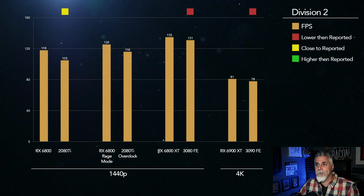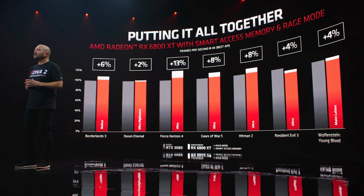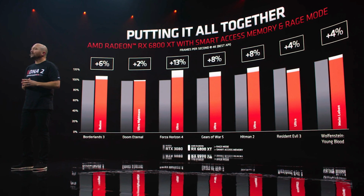Now, one last area that I did test is what their Rage Mode score was against an overclocked 2080 Ti. Now, AMD didn't give us scores for every game with Rage Mode enabled. I'm not exactly sure why they didn't do a one-to-one comparison, but they gave us scores for 7 games. And one of the games is one that we are testing here, which is Borderlands 3. But what I did to actually extrapolate this for the other games was I took the average. So what they gave us was Borderlands 3 with a 6% improvement, and this includes both Rage Mode with Smart Access Memory. Doom Eternal came in at plus 2%.